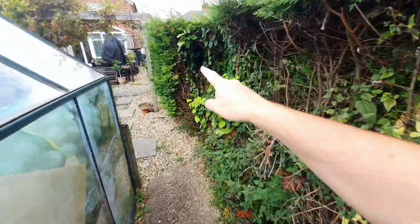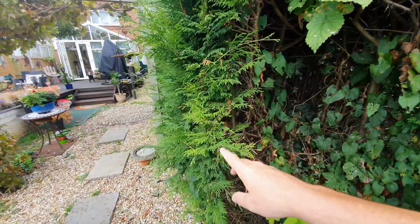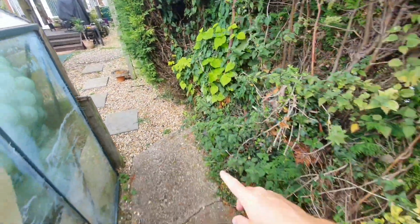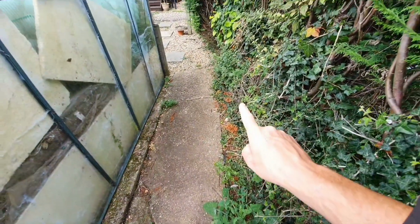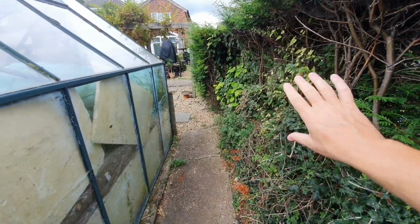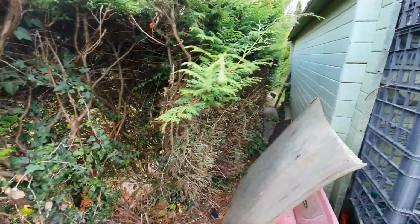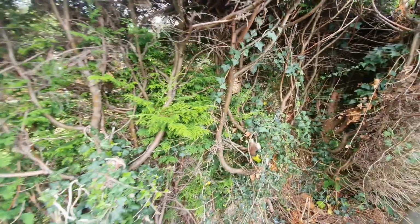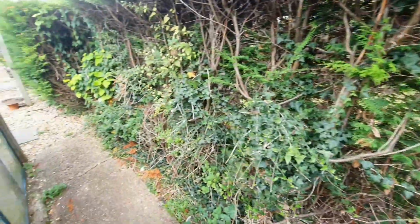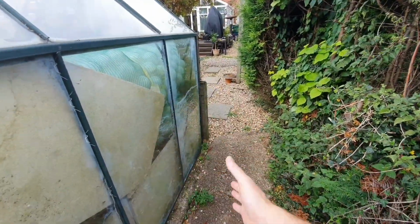Still have this fence here, because next door's conifer is now overgrown massively. Look at my path. That's where my path is. And look how much that's taken over since we've moved in. So actually here I've cut out. I would like to do this, but it's their hedge, not mine. Cut all that back like I've done there, and then put a fence in front of it. And then this would be the side wall of the pond, so I could walk down here still.